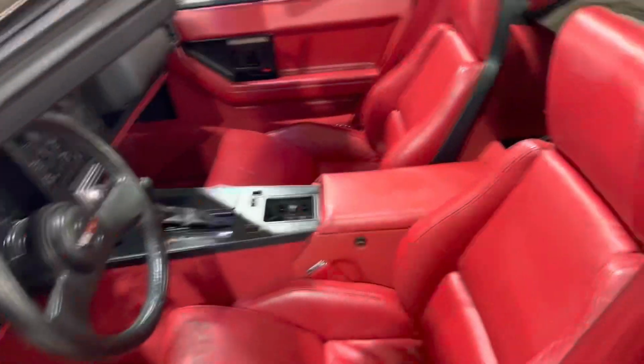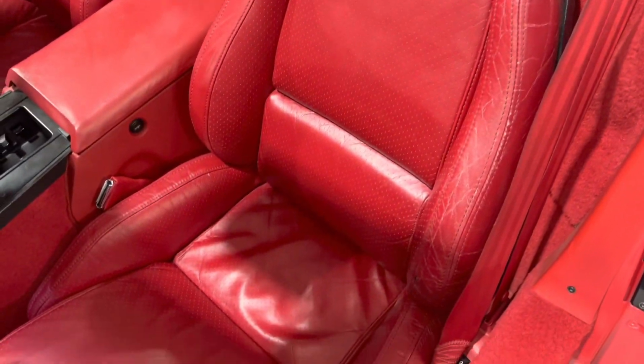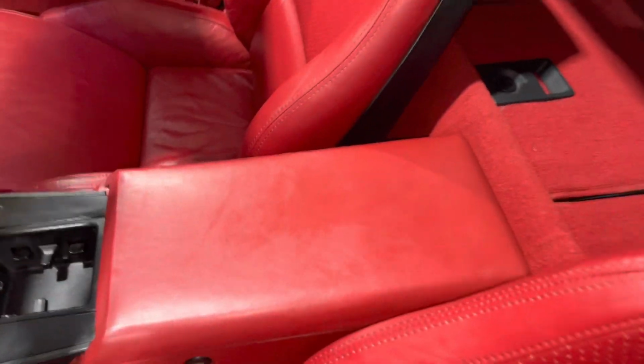So let's show you the seat here. And the seats, we haven't done any of these seats. A lot of times, we'll have them touched up or whatever, just some color wear. But look at that bolster. That thing, it is so nice. I didn't even want to touch it up just because it looks so good. It's all original. Armrest is excellent.